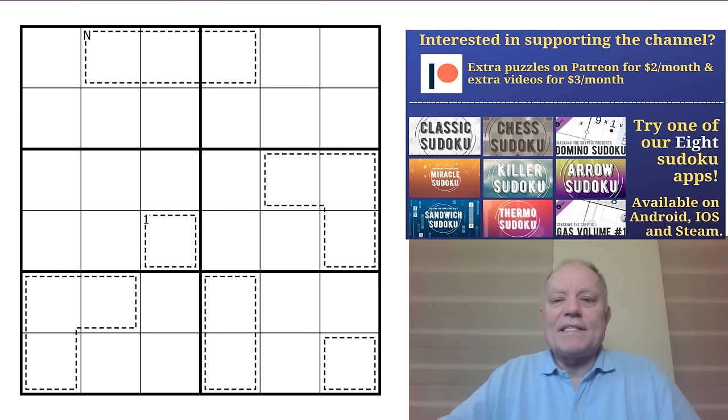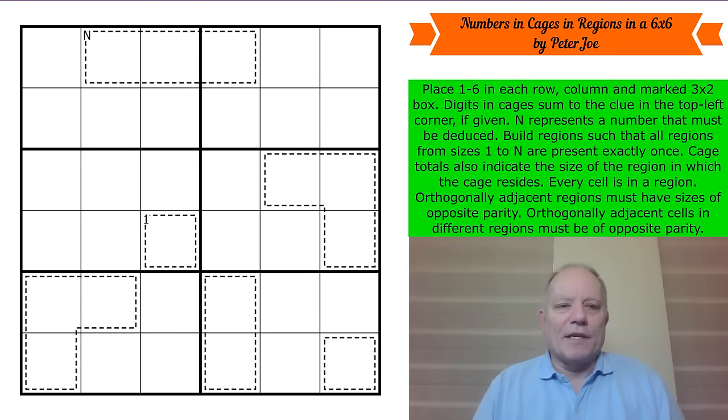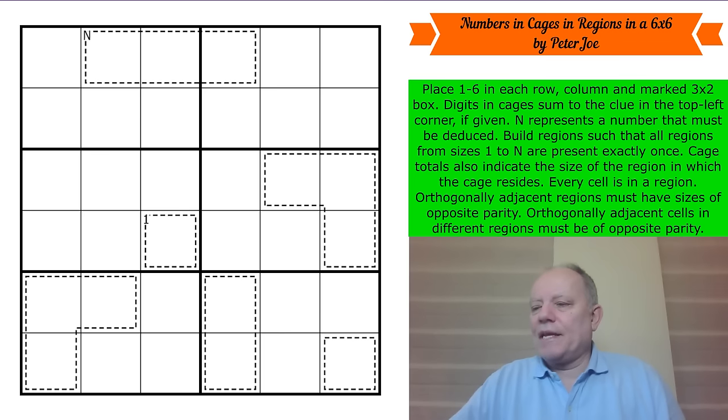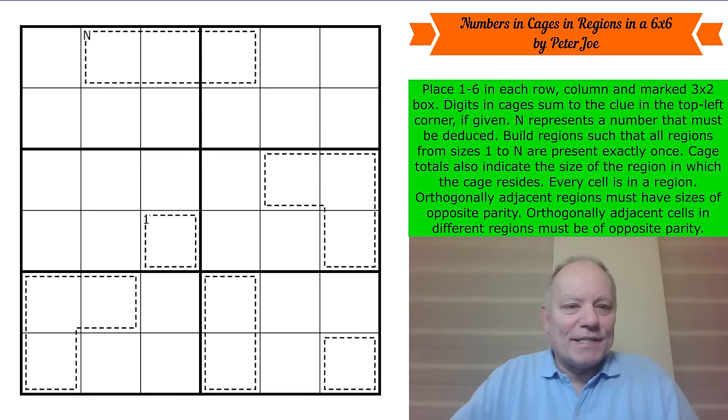But the first link is to this 6x6 puzzle. Now, I sometimes say with a 6x6 puzzle, how hard can it be? The word we're getting in the recommendations is this one might not be that easy. So we shall see. We've got to put 36 digits in. So let's do the rules.